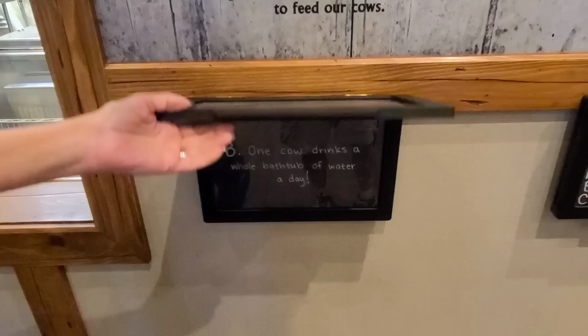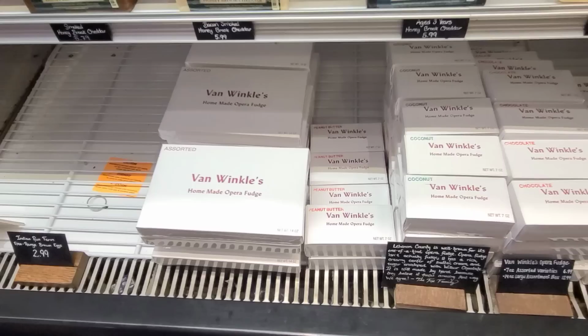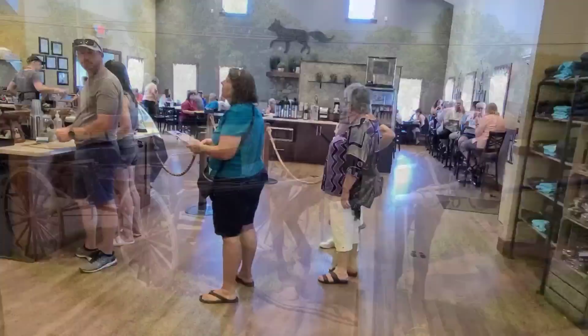They also sell some Van Winkle's homemade fudge. How's that sound? I've never heard of that brand. Yeah, it must be up here. It's good. They have coconut flavor, chocolate, peanut butter, and just a little store with pretzels and peanuts and all kind of other things in here. Now, we first came in here, wasn't real crowded. Look at it now, it is packed.